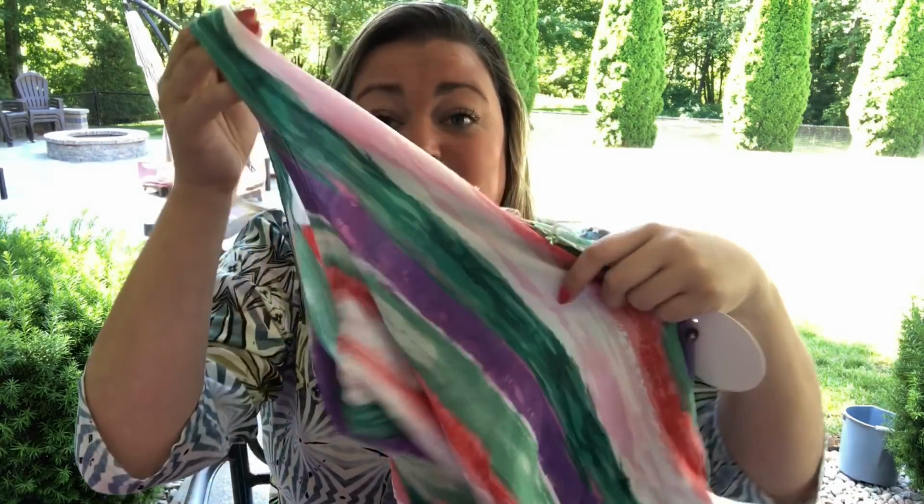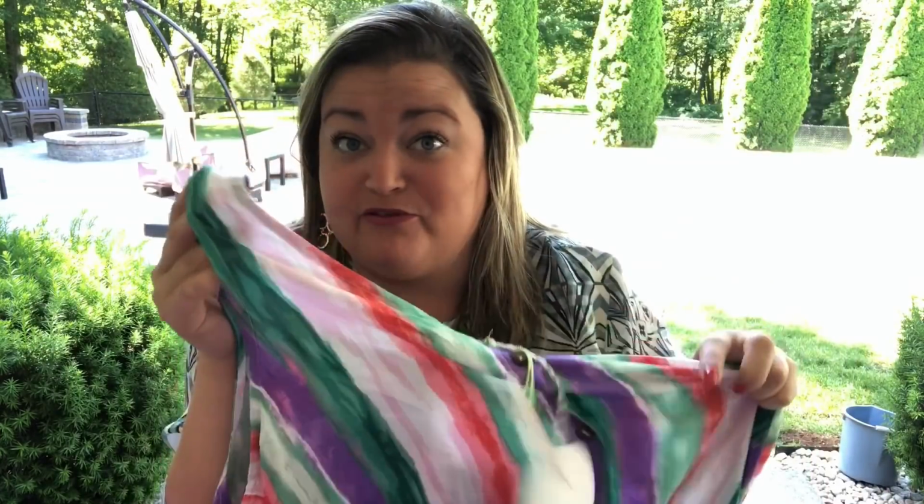This is a yes. So I know it's 100% rayon, but I love the colors. I love the style. So this is a yes. This is a keeper for me. So no, not even thinking about that one.